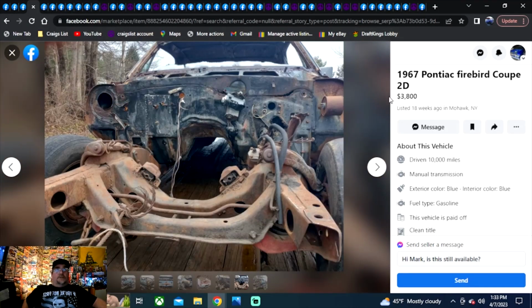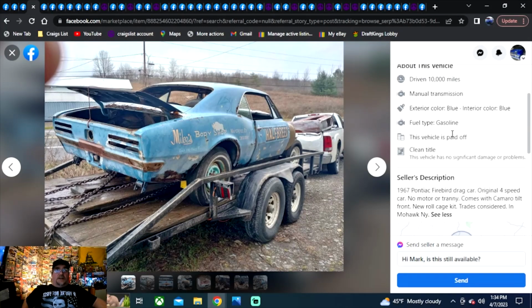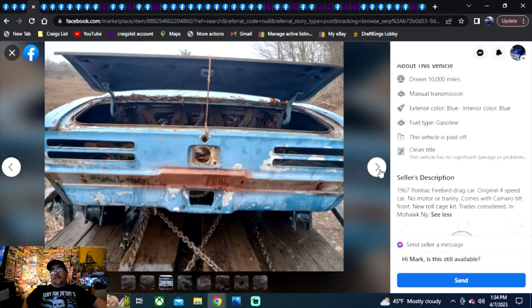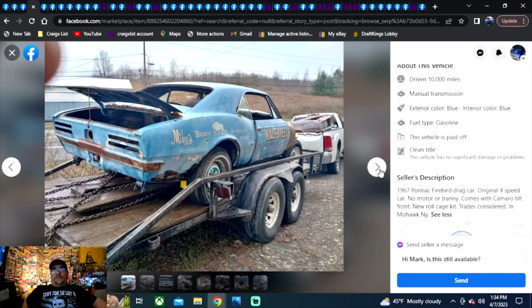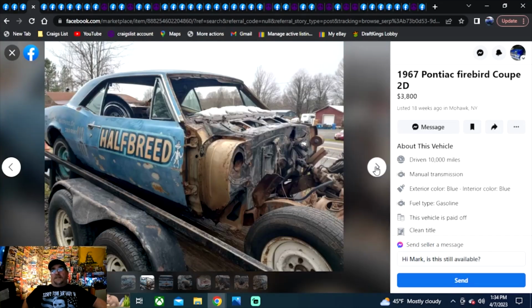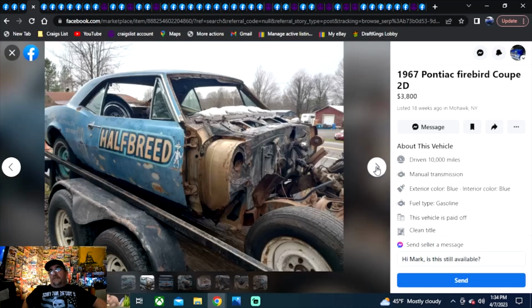On to another one. This is going to be New York, 1967 Pontiac Firebird Coupe, 2D, $3,800. Manual transmission. It does say clean title. 67 Firebird drag car, originally a 4-speed. No motor, no tranny. Comes with a Camaro tilt front end, roll cage. Trades considered. New York, and it did say it had a title. I'm digging it. And it's got a Camaro fiberglass front clip for the front of it. You're not going to find a Camaro for that price for a drag car. I'll tell you that right now. $3,800, New York. Check them out. If anything, get the title for it.